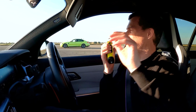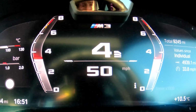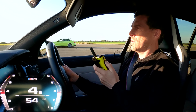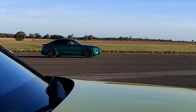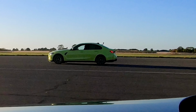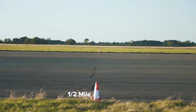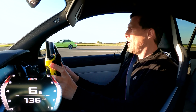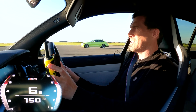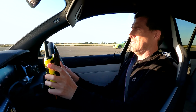Take the gearbox out of the equation. We're going to have another rolling race, this time in sporty setting and manual mode, from 50 miles an hour. You ready? 3, 2, 1, go. He took off a bit quicker, but now once again, see if I can beat him. No, I didn't beat him to the half mile, but now at higher speeds, 140, I'm coming past. Oh, that's it, I've hit the limiter.